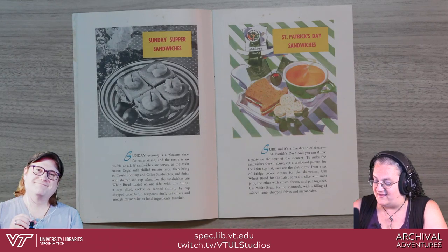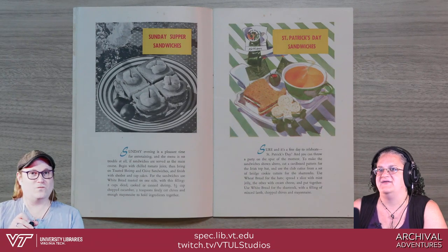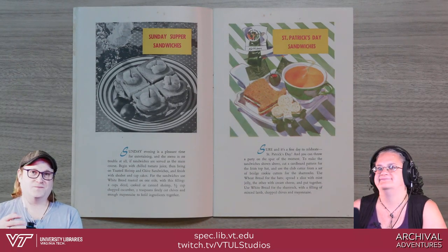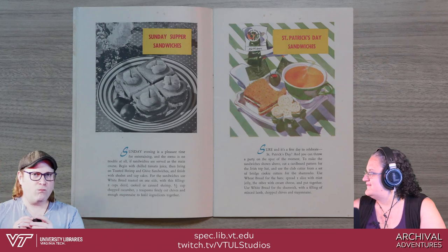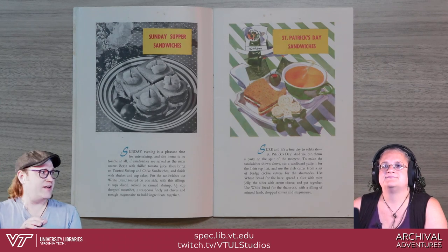Once again, we've got some nice little brand holiday sandwiches. The shamrock and the hat. Because everyone has cookie cutters of all of these shapes just lying around in their home. I mean, every good housewife would, apparently.